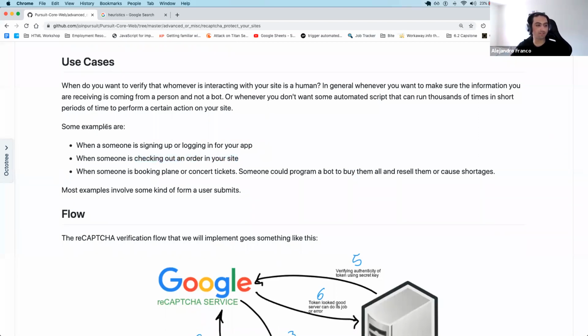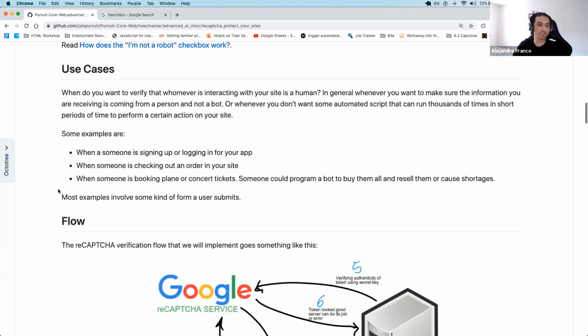Also, this one I got from that article I mentioned: when someone is booking plane tickets or concert tickets, I could just create a bot that buys them all and then resell them at higher prices. Now I can control them. So that could be an extra check there, so that we prevent bots. And most of this involves some kind of form that a user submits.